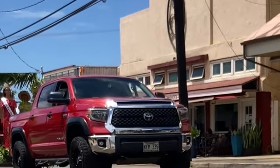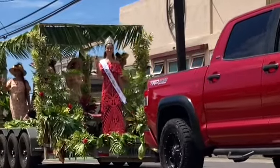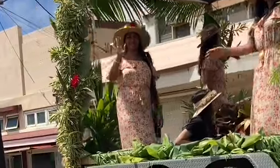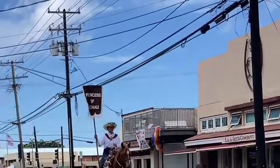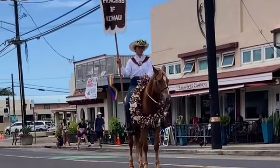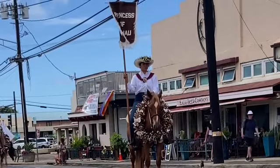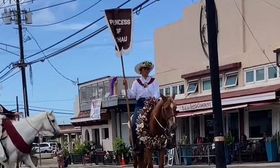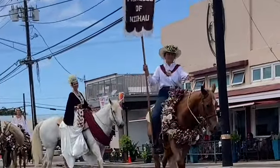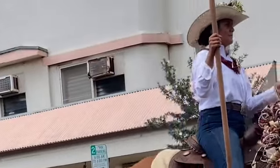Is Miss Kauai Filipina. And here comes the pa'u unit for the island of Ni'ihau, represented in white or light blue at times. They are the dry, small leeward island off of the northwestern side of Kauai. And they're represented by the Lei Pupu Ni'ihau, or the shell leis. And it looks to me like some of their horses might have some lauhala weaving and shell lei making.